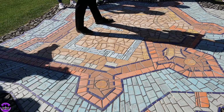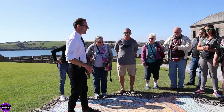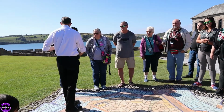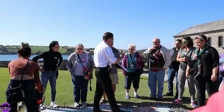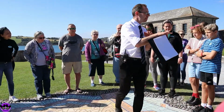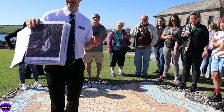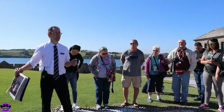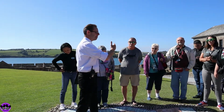So, Charles Fort was built between 1678 and 1682. And that's during the reign of this man here, Charles II in London. And as Ireland was a colony of Britain at the time, the fort is named after the English king. Now the fear in London was that their enemies, France or Spain or the Netherlands, would sail an army into Ireland, which would join with Irish rebels, and then go and attack Britain itself.